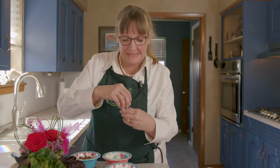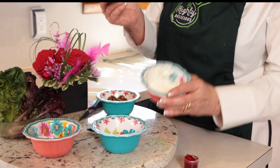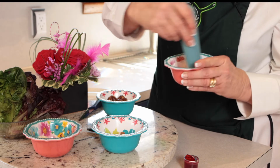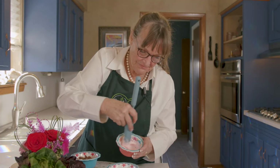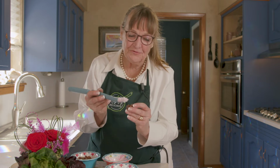The next thing I'm going to do is add just a wee bit of coloring into my cream cheese to give it that festive look. And it's so easy and so fast. It takes a very, very small amount to do. So I'm just going to mix that in, get it to that desired color. Interesting to try and get all that in, but it really doesn't matter because even the variegated look is kind of pretty. So the next thing is to fill.